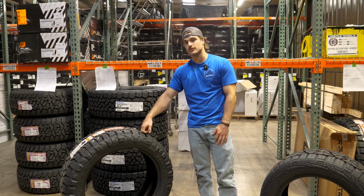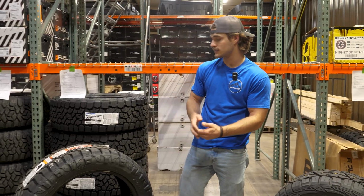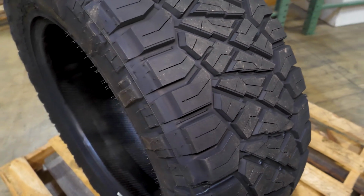Whether or not you actually do stuff in the mud or on trails is another large factor, because driving in something like this is perfect for getting that aggressive look without having a crappy quality of ride.